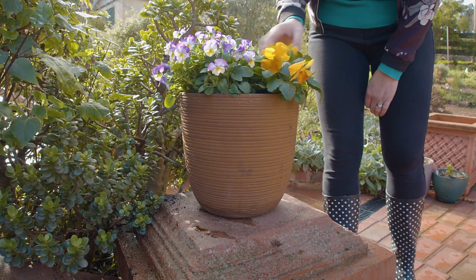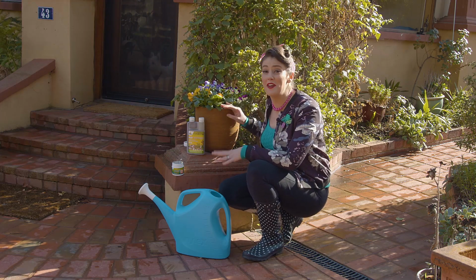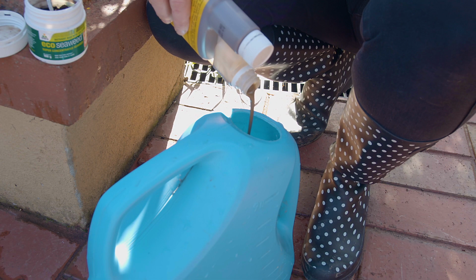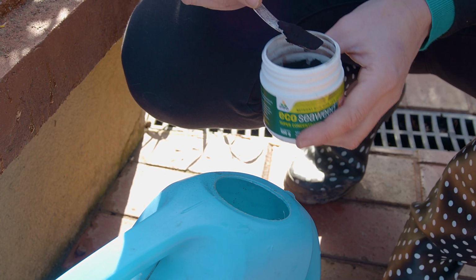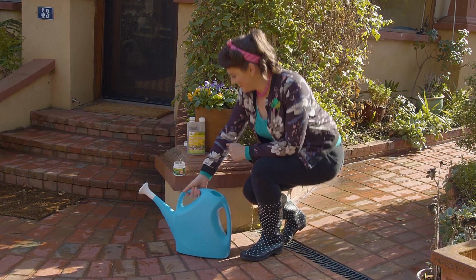greet you every day. Now, to keep these bursting with blooms until spring, I like to fertilise them once a fortnight with some Eco Amino Grow. And this is loaded with all the nutrients they need to thrive over these cooler months. And for a bit of extra TLC, I like to pop in some Eco Seaweed as well. And that'll really help keep them thriving even when it's freezing outside.